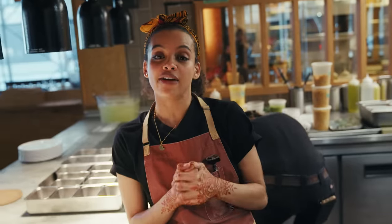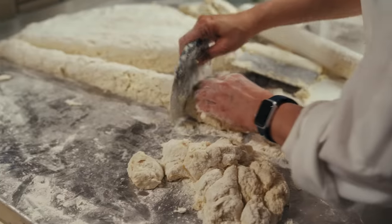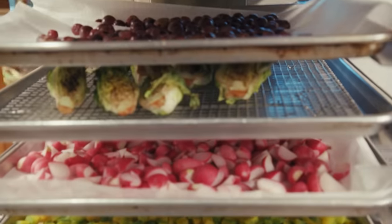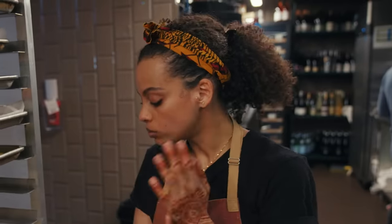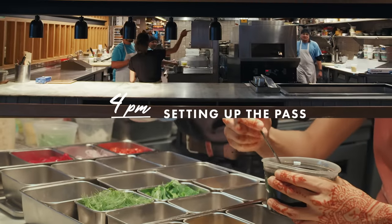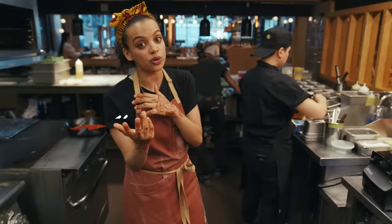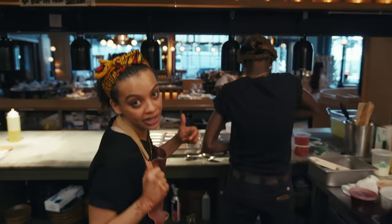So right now it's a little after three. I'm gonna do my last couple of rounds with the morning team, and then I'm gonna start setting up the pass with Mo. Just some last couple of things I haven't tasted yet. We're almost ready for service. Okay, it's 4 o'clock. We have 1 hour left before dinner service. Last thing to do is set up this pass with Chef Mo. I'm gonna check in with her and see how I can help her.